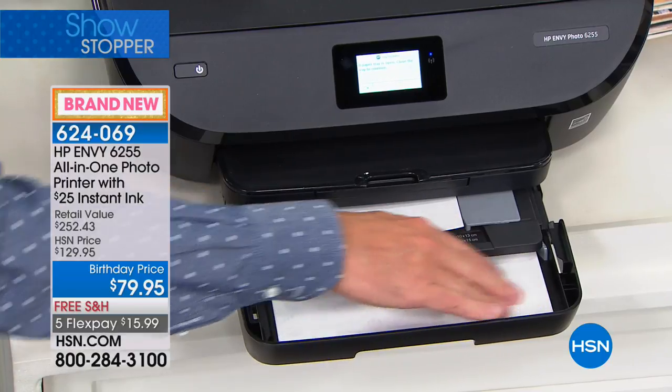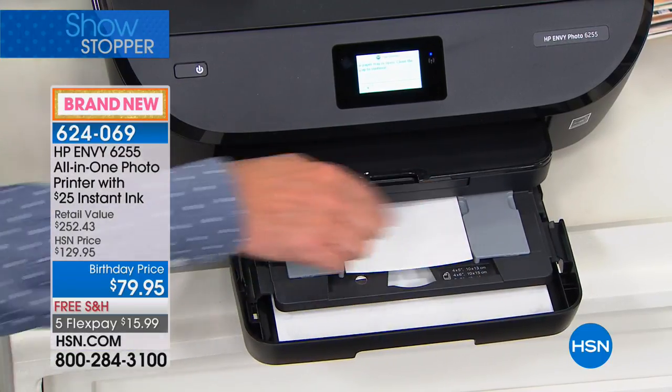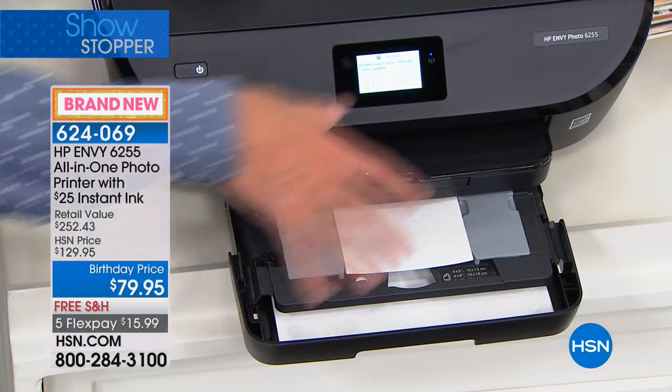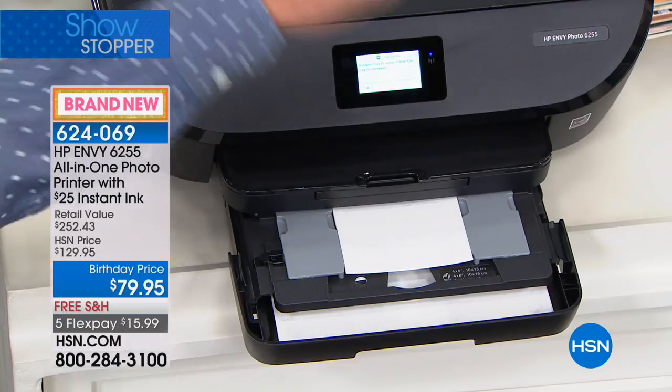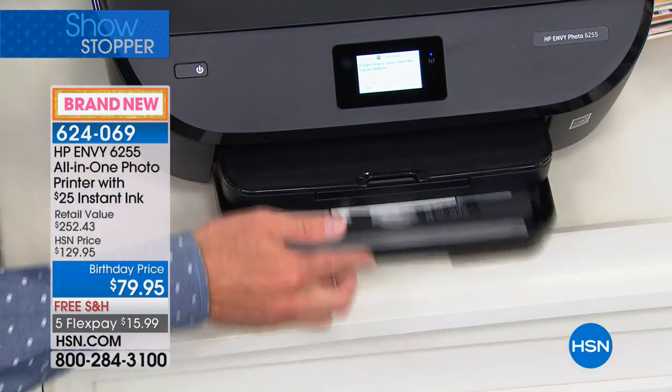And look, you've got a place for your 8.5 by 11 paper and your 4 by 6 or your 5 by 7, whatever size you want. We have all three printed and actually in frames at the bottom of the table. So you never have to switch paper, which is really nice.